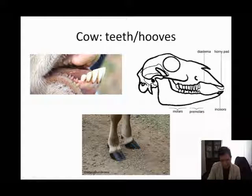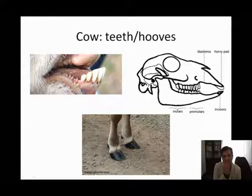What about a cow? Now we know a wolf is a carnivore. It eats animals. What about a cow? We know that cow doesn't really eat animals. It eats grass. All right. So let's see what the anatomy of the bones and the teeth of a cow look like. So if you look at the very front teeth, there are two sets of teeth the cow has. The very front teeth, they're shaped like a sickle.